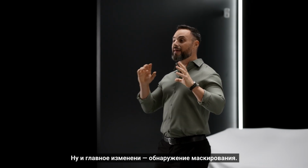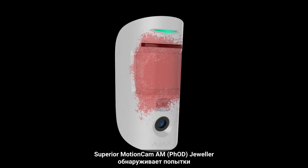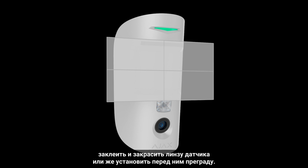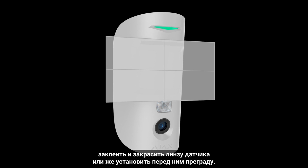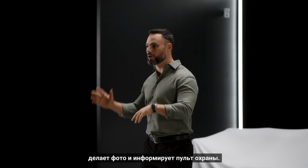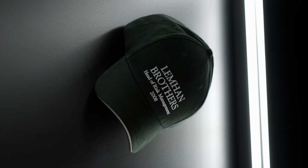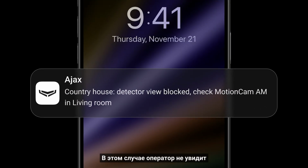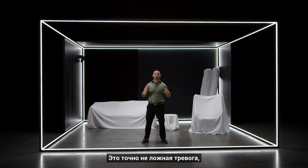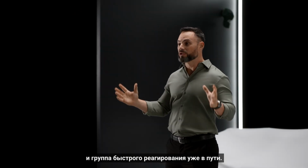And the main change is the masking detection. Superior MotionCam AM PHOD Jeweler detects attempts to tape or paint the detector lens or place an obstacle in front of it. As soon as masking is detected, the device takes a photo and notifies the central monitoring station. In this case, the security operator will not see the intruder's face in the photo, but it is not necessary. This is definitely not a false alarm, and a rapid response team is on the way.